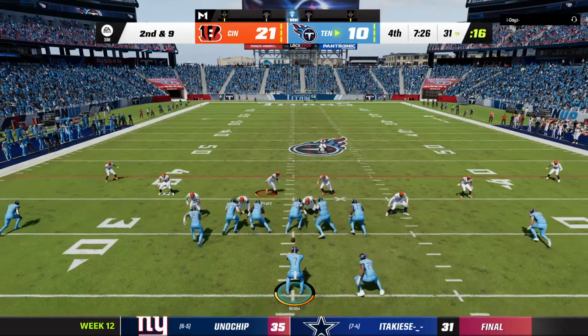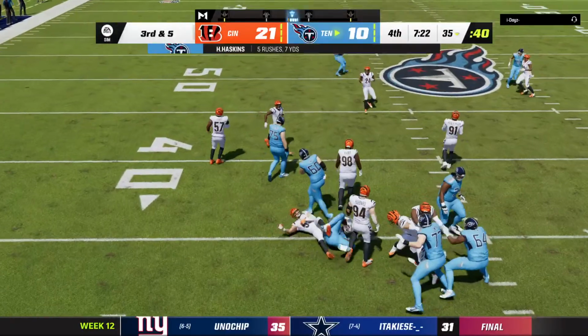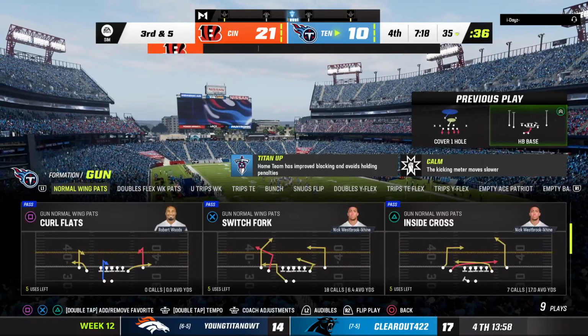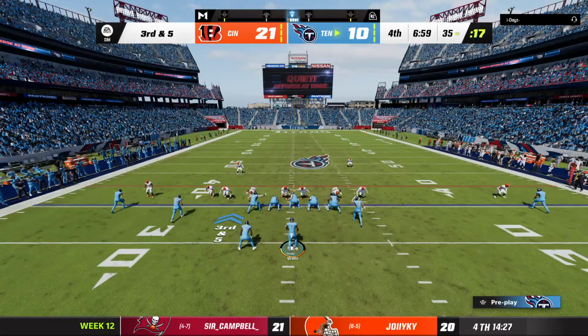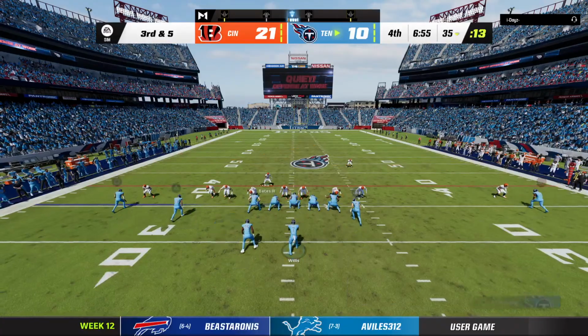Here's 2nd and 9. On 2nd down, here's a run from Haskins. And he'll be tackled at about the 35. Typically, we think it's the strong safeties that are better tacklers, especially closer to the line of scrimmage amidst traffic. But in this case, how about the free safety coming up and making the big-time play?